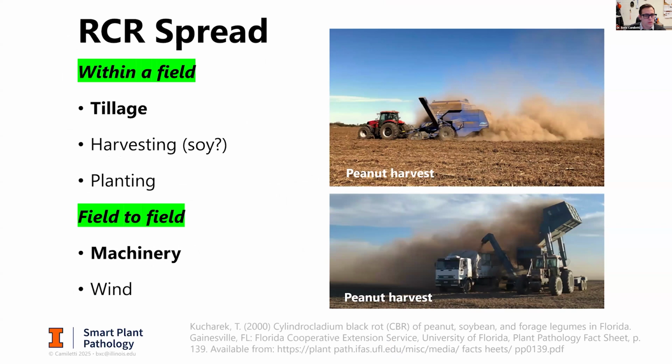There is a lot that we don't know regarding the epidemiology of this disease, although we have some information, as I mentioned, from some research that was done 30, 40 years ago. So it was a very popular disease in peanut and soybean. And so we know that it can be spread within the field. We think that tillage must be the most important factor. Everything that we do to move the soil will move also this microsclerotia, so they will move the inoculum throughout the field.